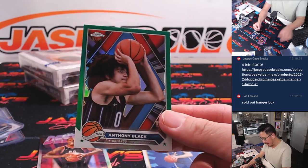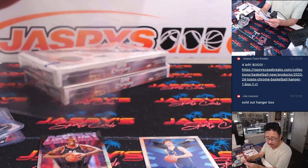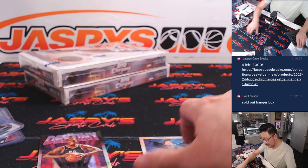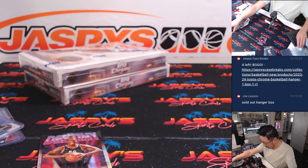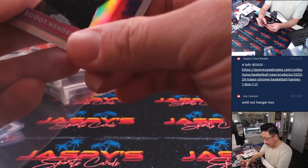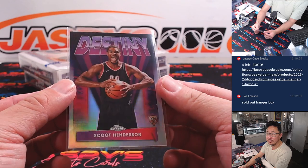And some Anthony Black, 10 out of 99 for Orlando. That'll be for Matthew. Another Pyszemski for Brian. And a Scoot insert as well, a Destiny insert. Looks like it's a refractor too.